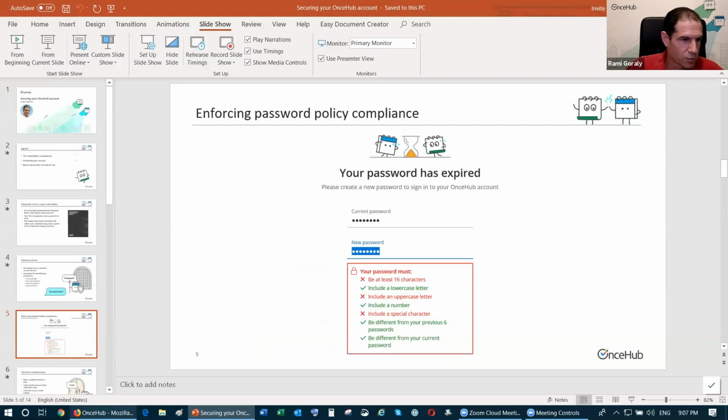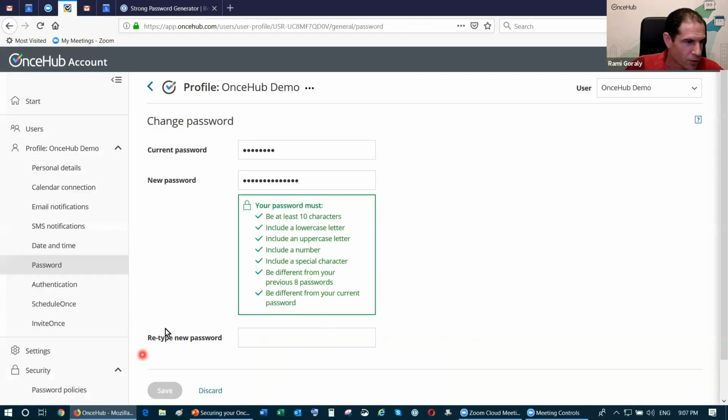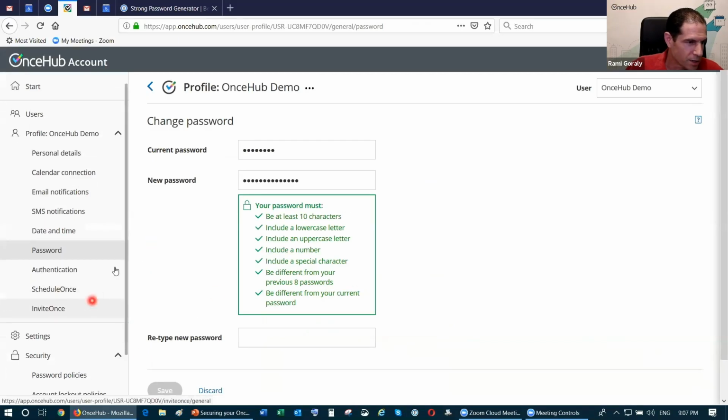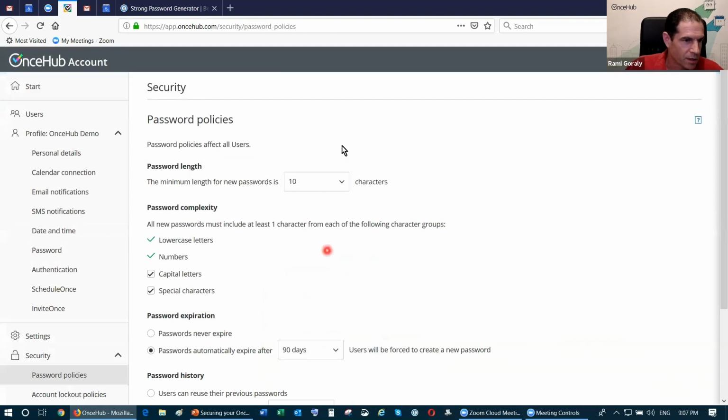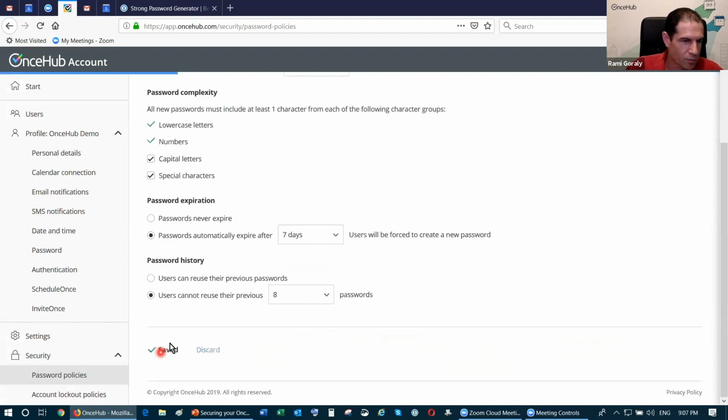And in order to make this policy take effect immediately, we can go to the password policies again. I'm not saving that. And here I can say I want it to expire within 7 days. So if I save it now, within 7 days, all the passwords will expire. So all users will have to replace their password according to the policy.